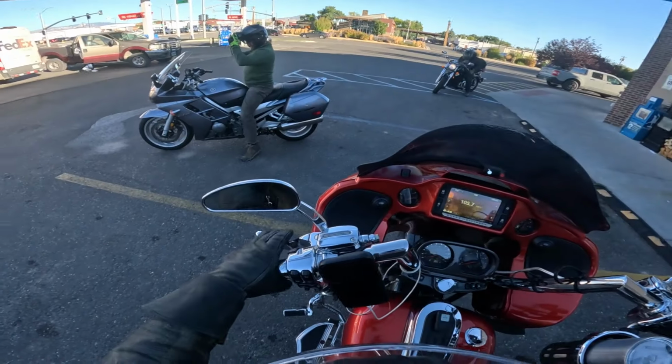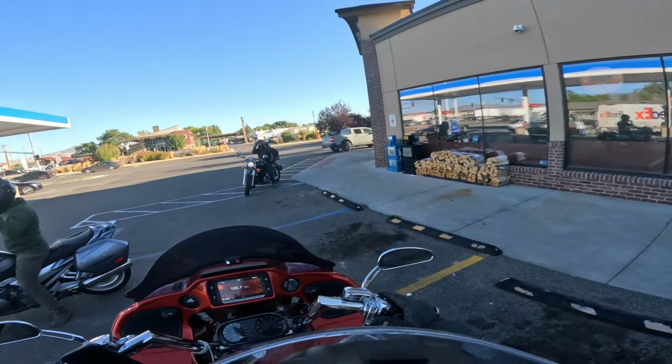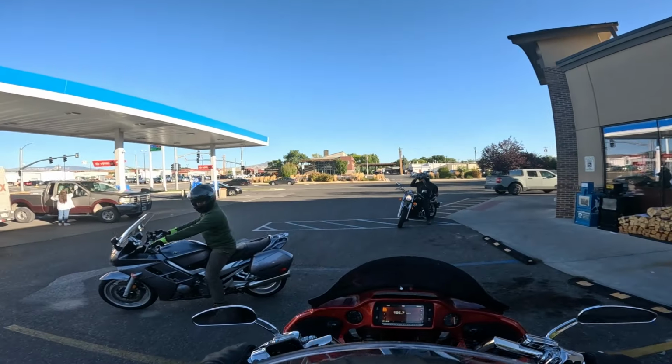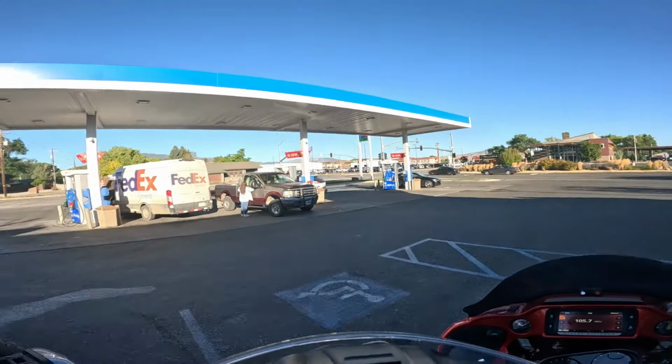The next day, we departed Cody with a group of friends. We were all heading to Montana, but would split off from them on Beartooth Pass, and we'd head to Livingston for the night.